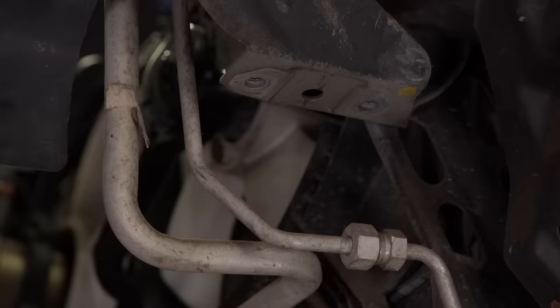We're replacing our old sway bar with a bigger one from Eibach that we got from Summit Racing.